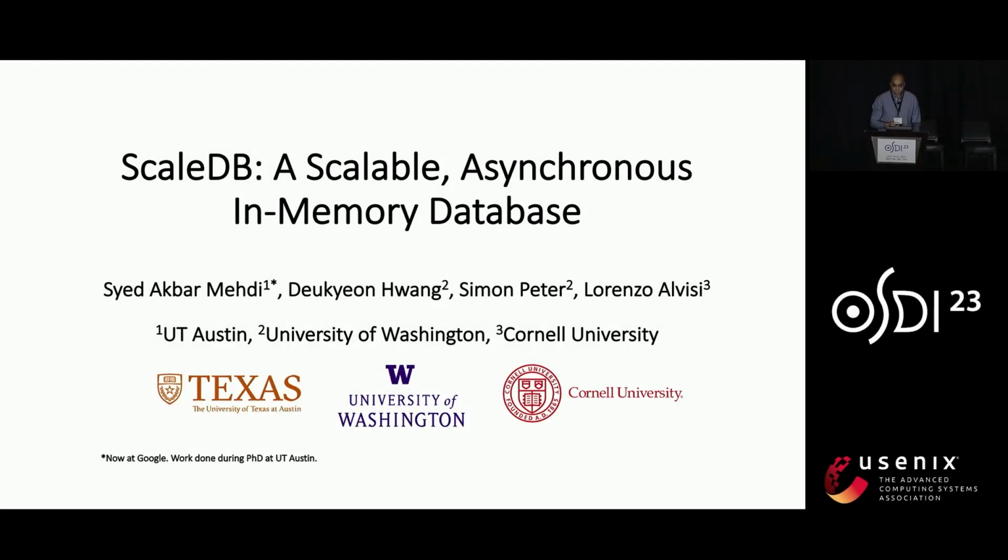Hi, everyone. Today, I'm going to talk about our work on ScaleDB, which is an in-memory database that provides multi-core scalability by asynchronously updating range index data structures while continuing to guarantee serializable transactional isolation.